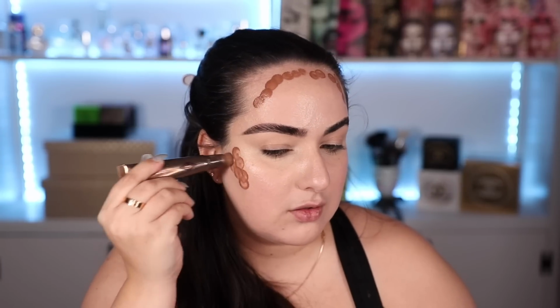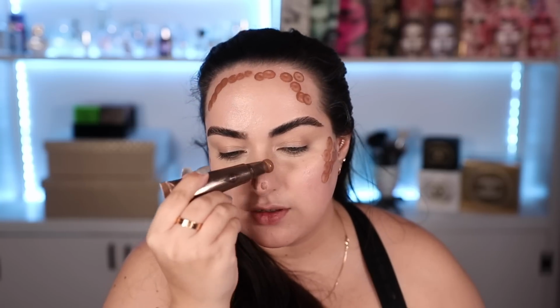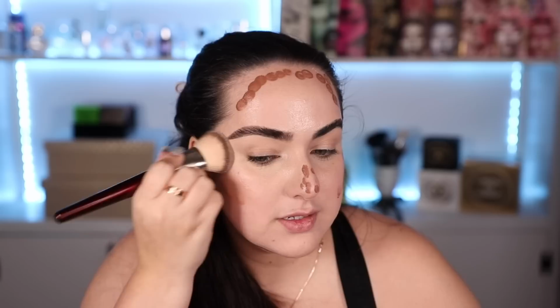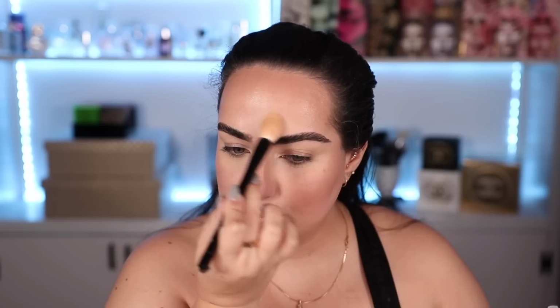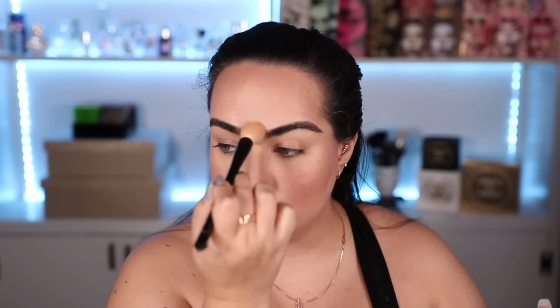So let me keep going, and I definitely want to make myself look a little tanner. So I'm going to go on with the Charlotte wand and start making my face look a little bit darker. And I'm just going to keep using this brush because I don't want to lift my foundation by using a sponge. I'm going in with some translucent powder and powdering my under eyes. This one is my beloved Pat McGrath under eye powder. And I'm doing the center of my forehead with it as well.